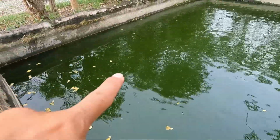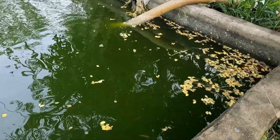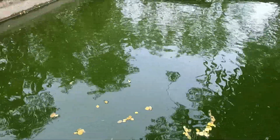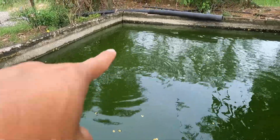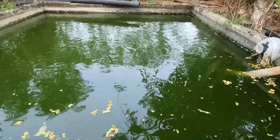See that bubbling right there? That means they're breeding. They're here, but we cannot see because the water is green. So you can see it's bubbling. Oh, see? Like that. They're here. They're just breeding. You can't see them.